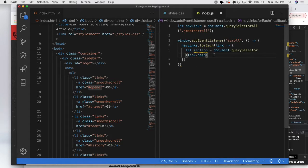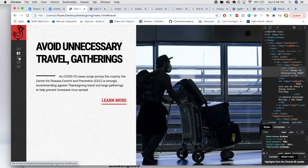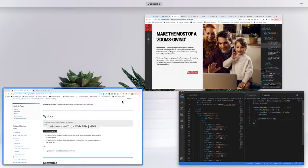So the first thing we're going to do is add the active classes, so that as we click, this is going to add the class active to O1 so that it turns the color white as opposed to gray. And then it's going to remove it when we move on to another section. So let's go back here. Okay, so below link hash, we're going to add an if statement. So if section, and we're going to do offset top, and we can go into what that is.